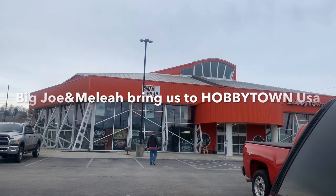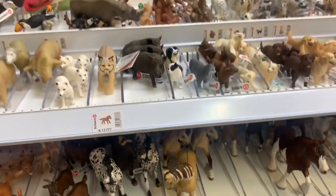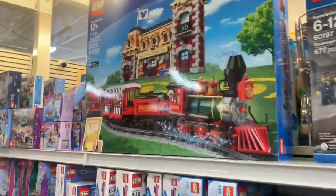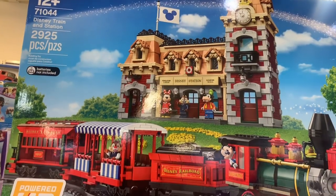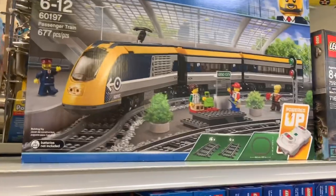I love the architecture. That is dope. Wow. You can hear Meleah. Can you believe that? I love her face. Look at this. This is one of the coolest stores I've ever been in my life. Look at this. Look at that. Flippin' Lego Disney. Oh my gosh, that is so awesome.